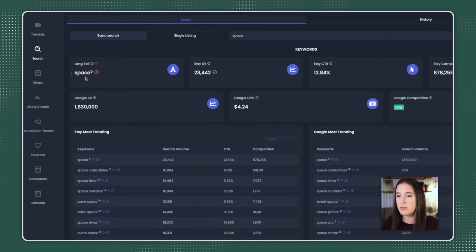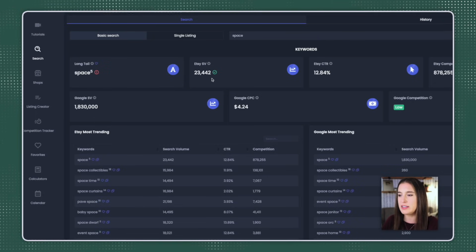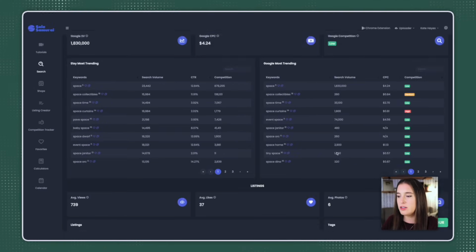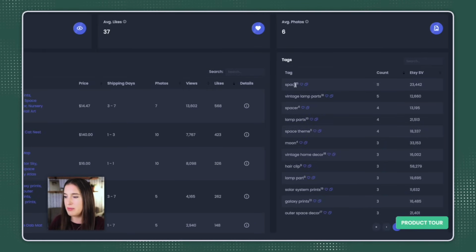So here we've got the term space. It's giving me a number for the estimated search volume, which is the estimated number of times this phrase is searched on Etsy per month. But if I scroll down, I can see related keywords under Etsy's most trending and Google's most trending, and also down here under the tag section. This is showing me related phrases to what I typed in that other sellers might be using as tags in their similar listings within this niche.